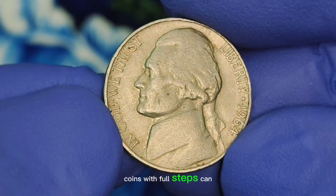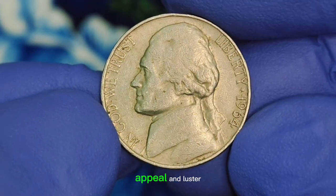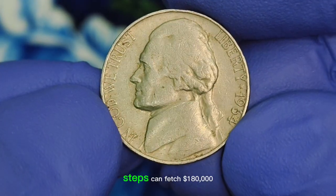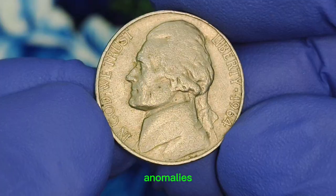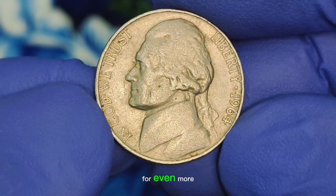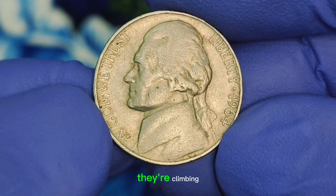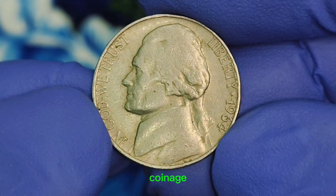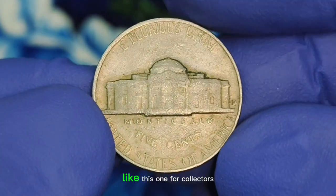Coins with full steps can sell from $490,000, depending on the grade, eye appeal, and luster. Even regular well-struck examples without full steps can fetch $180,000, and those with silver tone anomalies or rare planchets can go for even more in the auction scene. These values are not static, they're climbing as more collectors turn their attention to mid-20th century coinage, particularly nickels with historical and visual significance like this one.